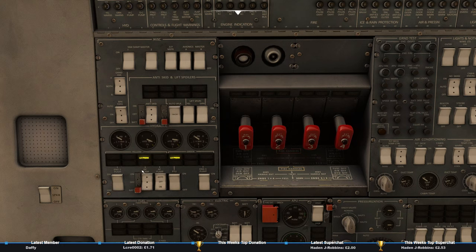No problem. Correction, Alpaca 14 Juliet Foxtrot, contact Prague 118375. Goodbye. 118375, Alpaca 14 Juliet Foxtrot.